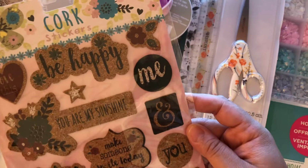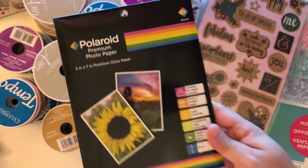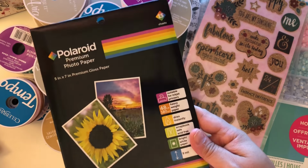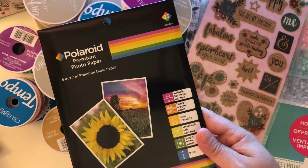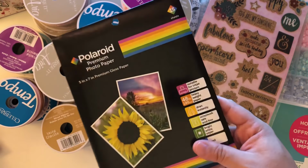Love them. Look at that one. It says be happy. I found some Polaroid photo paper, and I found this at Dollar Tree in the 8.5 by 11. So I found this one at my local dollar store, and it's 5 by 7.